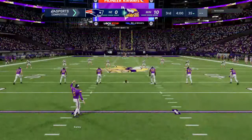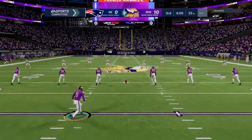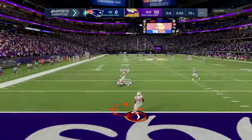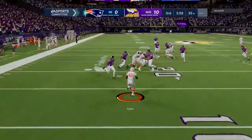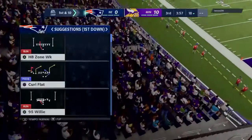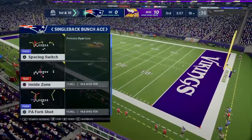All right, Coach, thank you, and we welcome everyone back for quarter number 3. The Patriots trailing here, but they will have the football first as the third quarter is underway. And he had no room to run as he's tackled down inside the 20. First and 10 at their own 18-yard line.